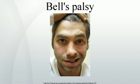Bell's palsy. Bell's palsy is a form of facial paralysis resulting from a dysfunction of the cranial nerve 7, causing an inability to control facial muscles on the affected side.